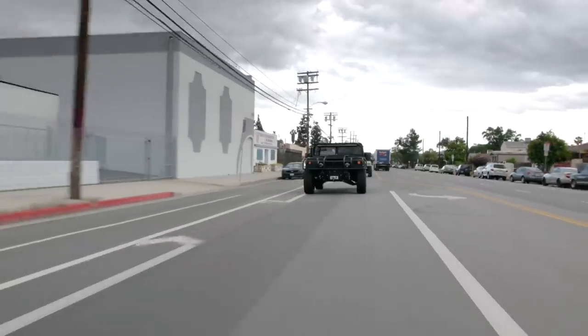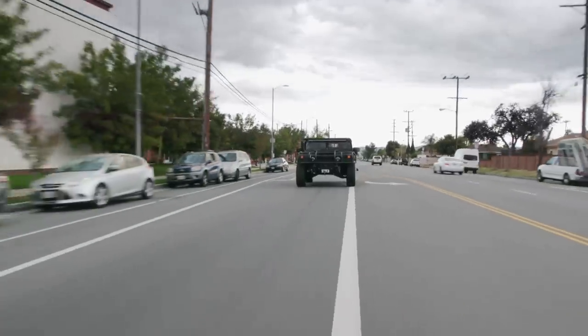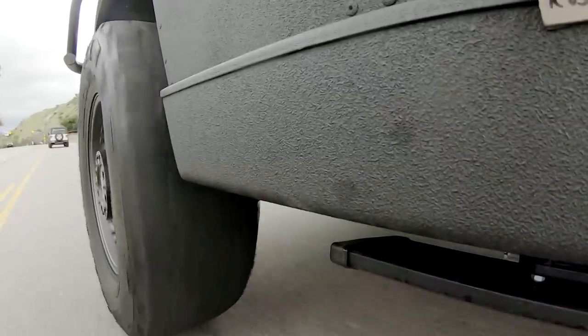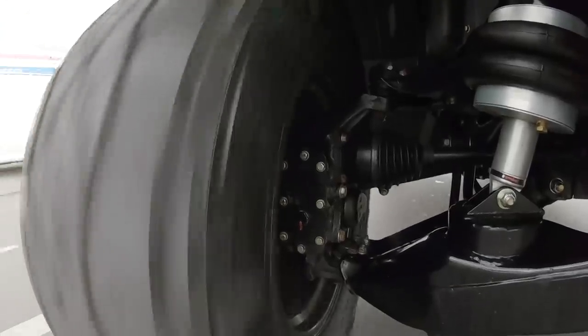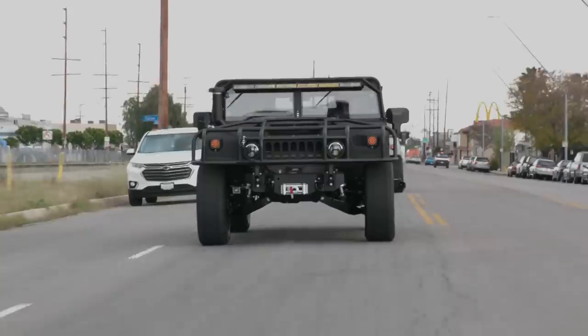We spent a lot of time really trying to refine on-road refinement and ride quality. I mean, at the end of the day, it's a Hummer, so it's going to be able to off-road pretty much on anything you throw at it. The big thing was improving steering feel, for instance. We spent a lot of time trying to refine the steering, making it tighter, right? Not feel like you're driving a big 8-foot-wide truck as much. I guess it is 8 feet wide, isn't it?